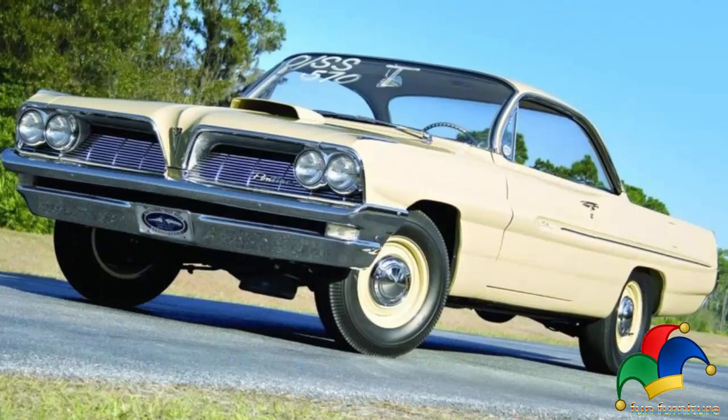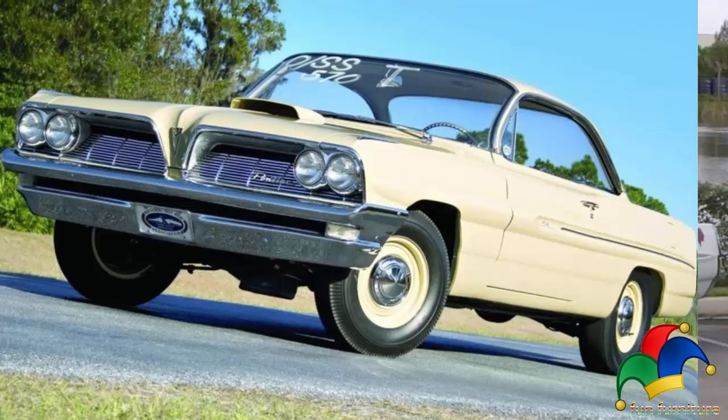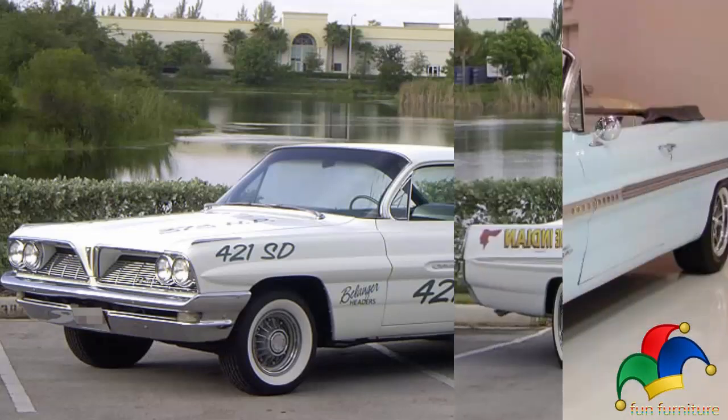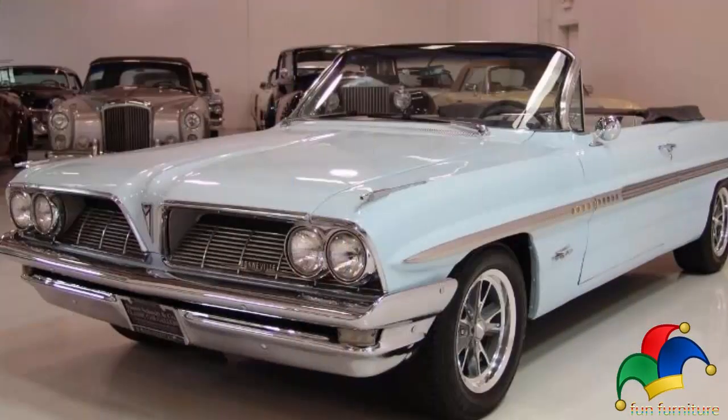I was born in '56, so how would I know what a '61 Pontiac would do or would look like? I mean, these cars look like grandma's cars. This looks like something my grandpa would have driven. But holy smokes, unbelievable. Sleepers. Okay, moving on.